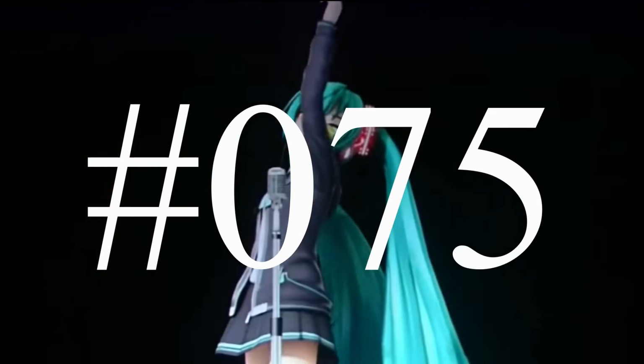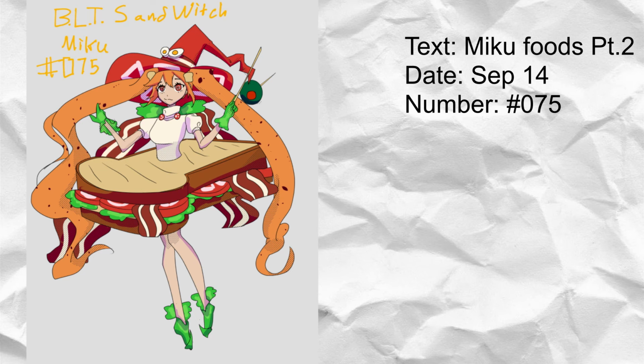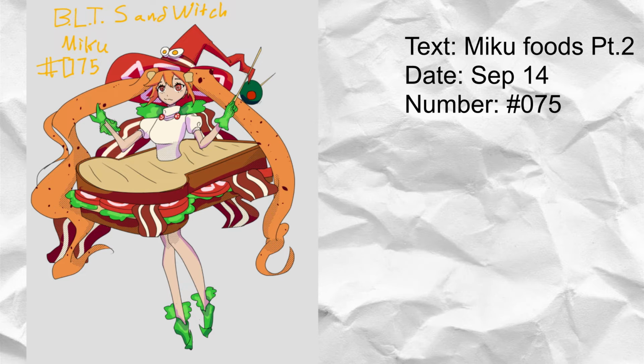Number 75, BLT Sandwich Miku. I made the joke of sandwich; this time I just added BLT. This one I think is the successor to the Ramen Miku Magical Girl, where her hair is changed from blue to an orange color, referencing curly fries.